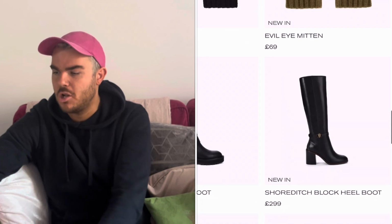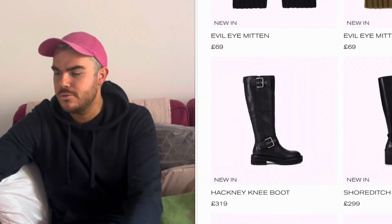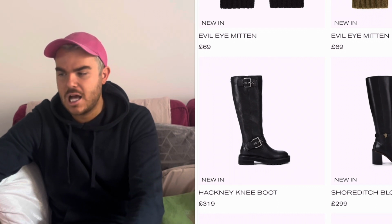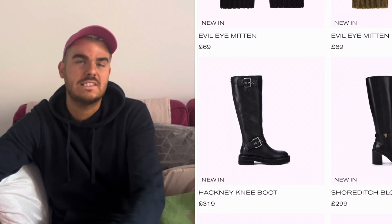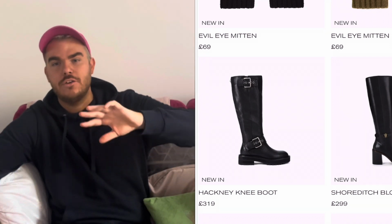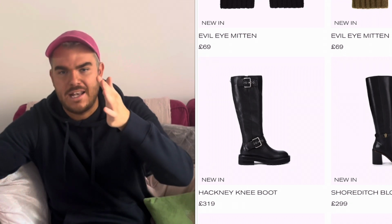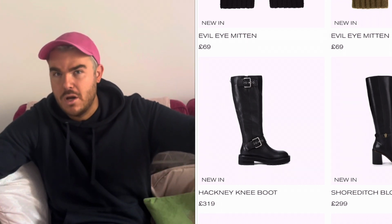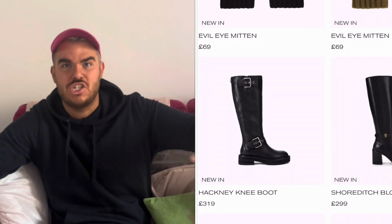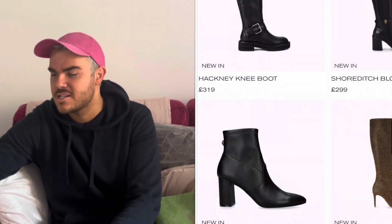Boots. If you're looking for a block heel, that will be a comfortable kind of calf high boot. Hackney knee high, a little bit edgier. The Hackney range is a little bit edgier. So the Kensington is one of the longest standing. You've then got the Shoreditch as well, which is again a little bit edgier than the Kensington. And then the Hackney range is fairly new, and the bags and shoes are edgier. But they're nice, I like them. They've got more buckles and stuff like that.